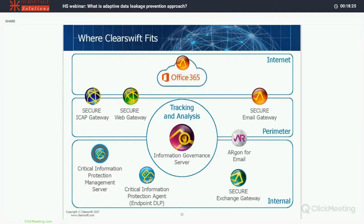We have our information governance server, which can help you with a track and trace, and which will help you gain visibility into how the data is being shared, and also gives you the ability to do some of the investigation if you have a breach, and where you will need to go back and prove to the board what did or did not occur.